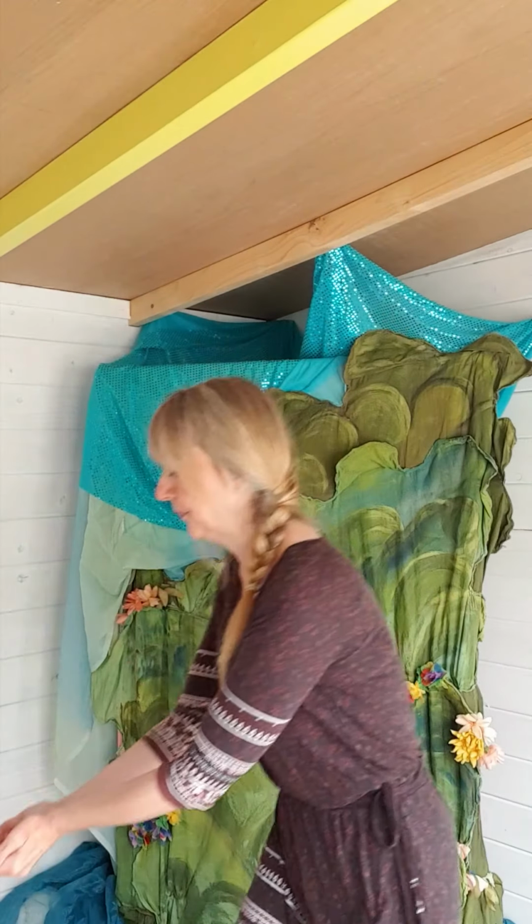You are very good at singing. Are you good at doing actions as well? Because this song has actions to it. Let's put our material down on the floor over here and let's do the actions. They go like this.